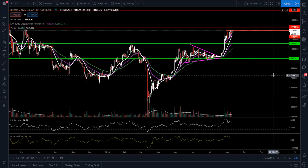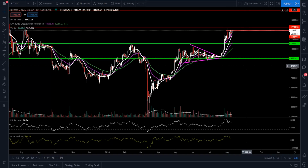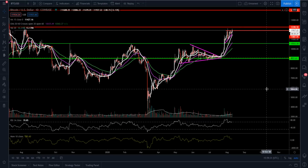So in my opinion, what's so important is for us to close up above the previous candle close, the high that we had of around 11,805, 810, right in that range. If we can close above that today, that may signal enough to get up over top of 12,280, which is going to be my next overhead resistance that we would then want to turn into support.